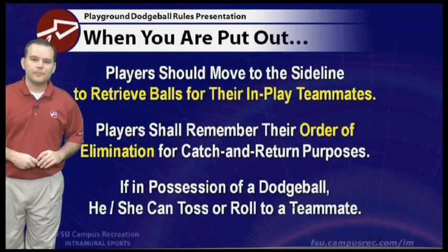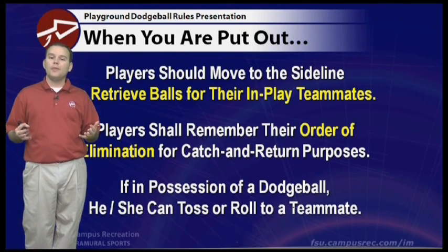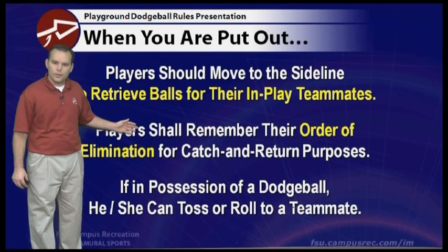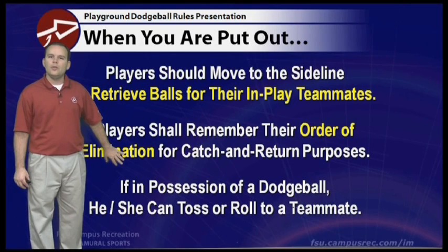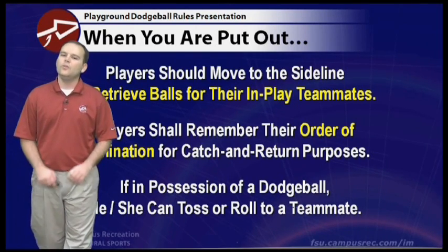Now, when you're put out, players should move to the sideline, and they're allowed to retrieve balls for their in-play teammates. So players need to also remember their order of elimination for catch and return purposes. If you're in possession of a dodgeball when you get hit or otherwise put out, you can toss it or roll it to a teammate so that they can continue to play.